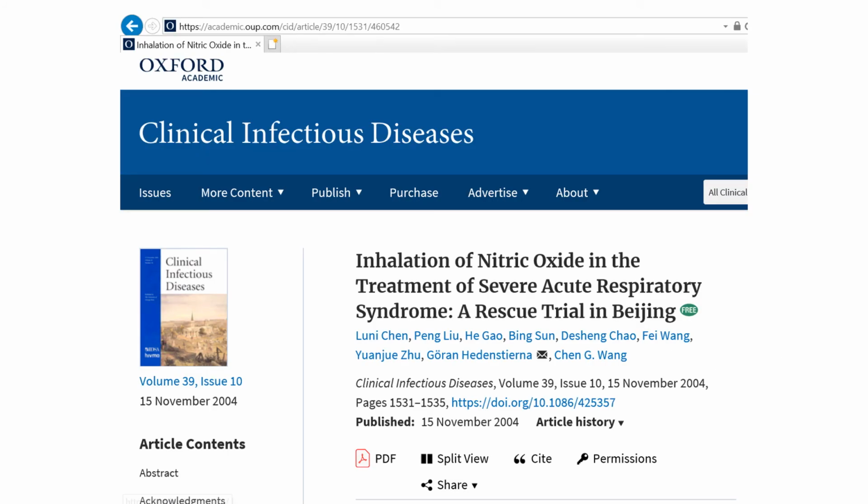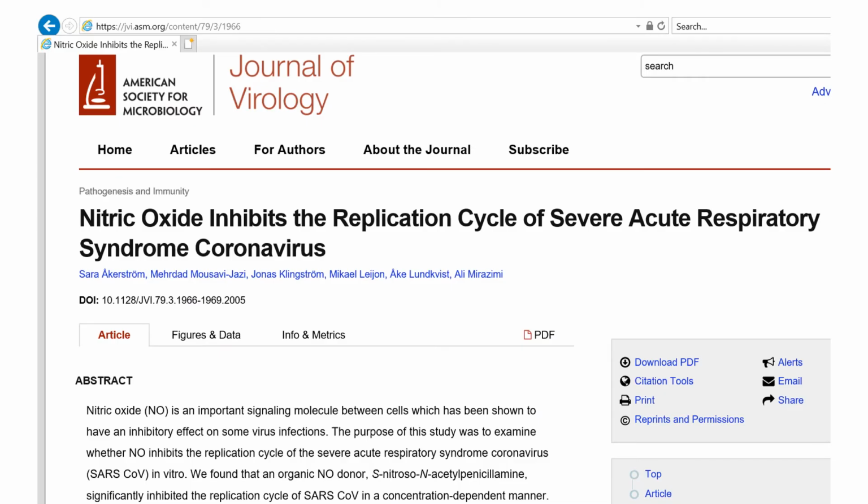In multiple studies, nitric oxide has already been found to be effective at killing the SARS virus, which is also a coronavirus. Nitric oxide is currently undergoing clinical trials to determine its effectiveness against COVID-19.